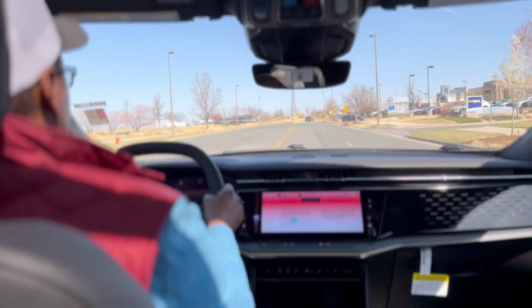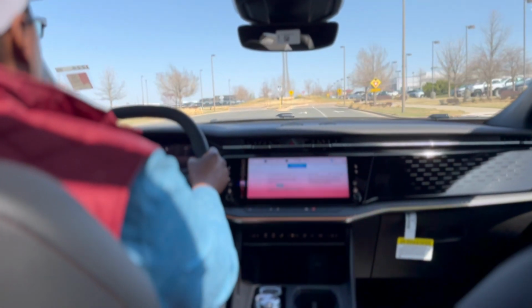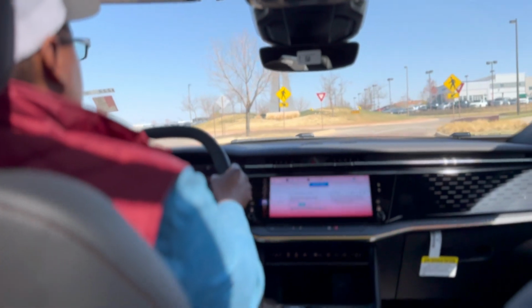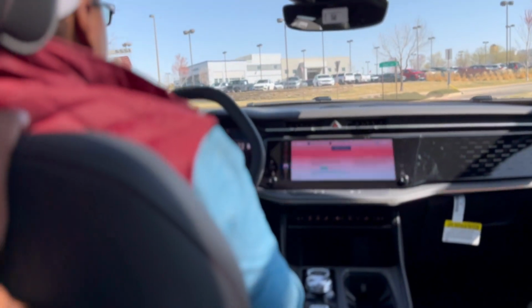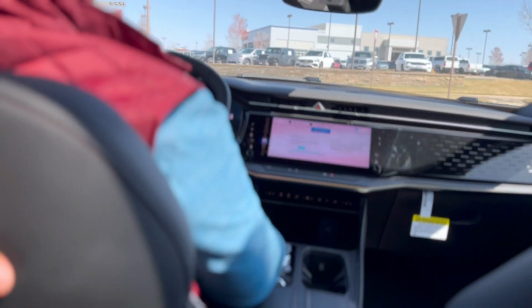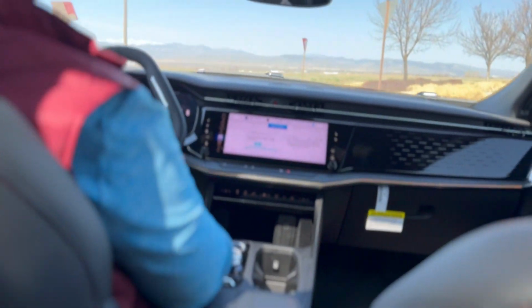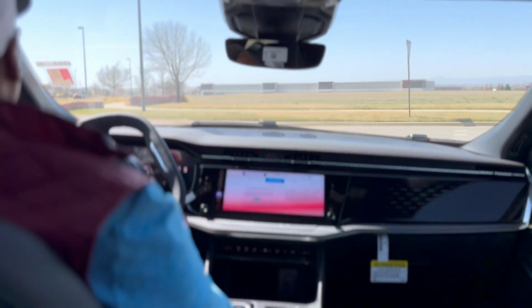I mean, I did hear some rattling earlier, but I think that's just because there are those mats and everything in the back. But it seems very solid. The seats are very, very comfortable. Yeah, I think it's a nice place to be for your passengers. I think this car would impress anybody.